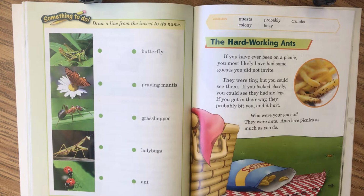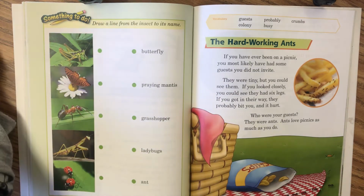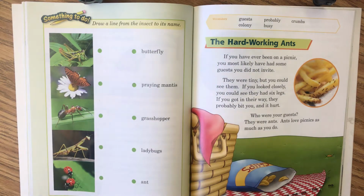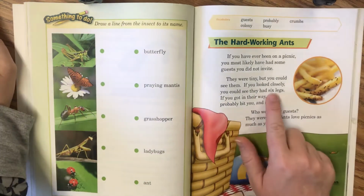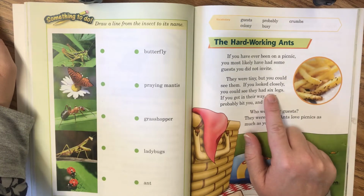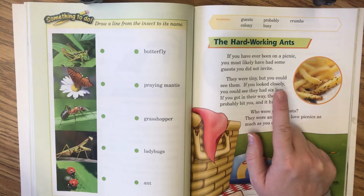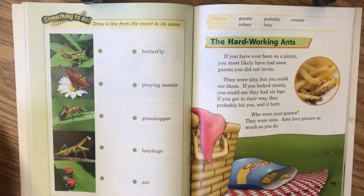The hard-working ants. If you have ever been on a picnic, you most likely have had some guests you did not invite. They were tiny, but you could see them. If you looked closely, you could see they have, how many legs? 6. And remember we talked about insects. How many legs do insects have? They have 6 legs.